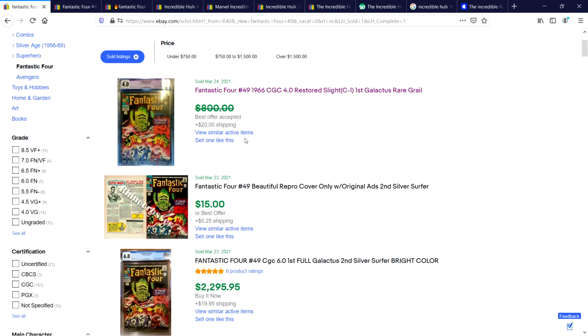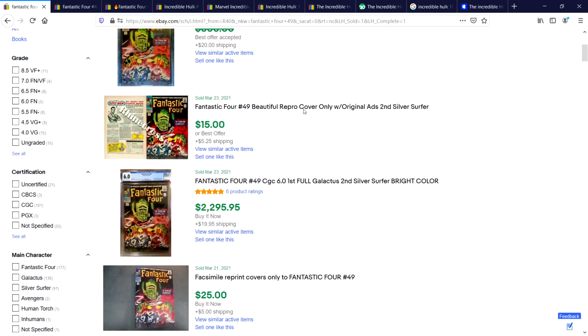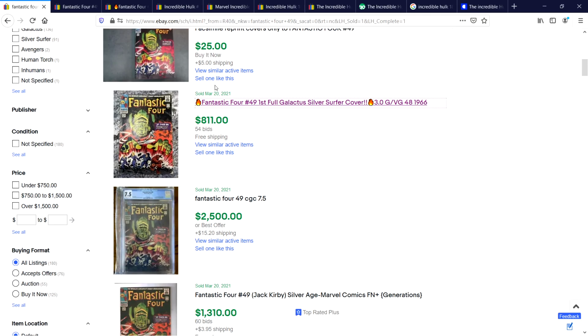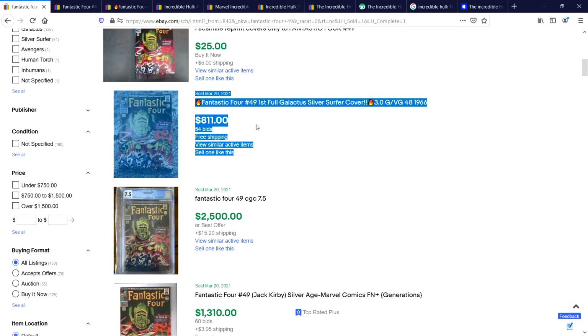So one of the books I've been actively hunting on eBay is a Fantastic Four 49. For those who don't know, this is the second appearance of Silver Surfer and the first full appearance of Galactus. And this has been an extremely hot book. It's crazy what the prices are. I'm kicking myself because over December, I had a chance to get this book for $400, and it was a pretty nice raw copy, but I passed on that. And now I'm definitely kicking myself because it's twice as expensive right now. So here's this latest one that I had been following. It was a live auction.